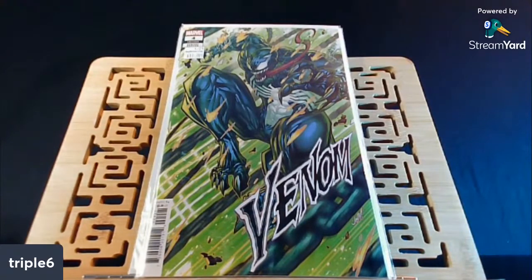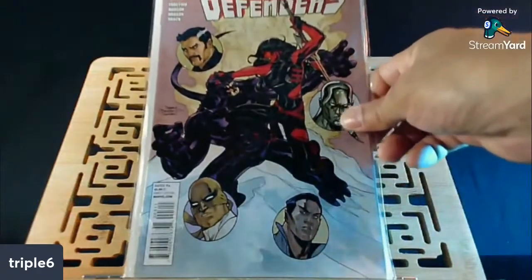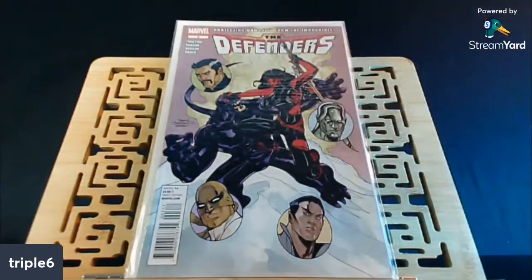Defenders number 1. Well, this is the 1 in 50. Nope. This is Defenders number 3. I thought that was the 1 in 50 for a minute.